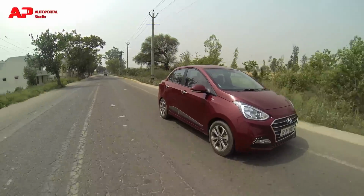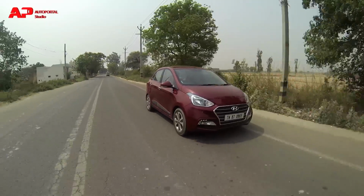Well, the suspension setup on this car is exactly the same as the earlier car was, and the soft setup means that those badly patched up roads in the city are taken care of.